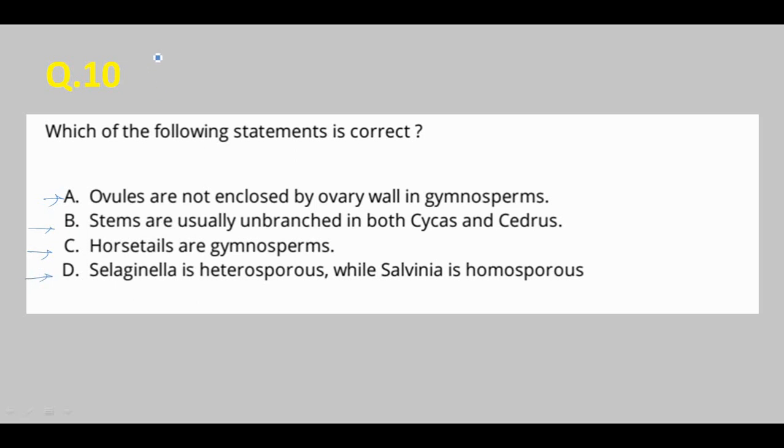Okay, so when I talk about gymnosperms, people, they bear naked seeds. That means ovules are not enclosed by ovary wall. It was a simple question, 4 marks. It is going to fetch you people 4 marks. Stems are usually unbranched in both Cycas and Cedrus.